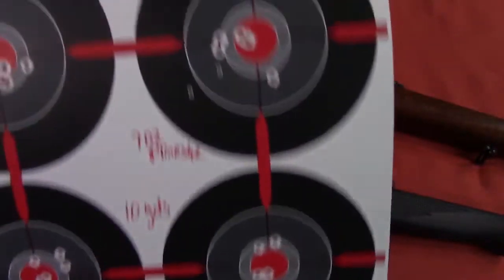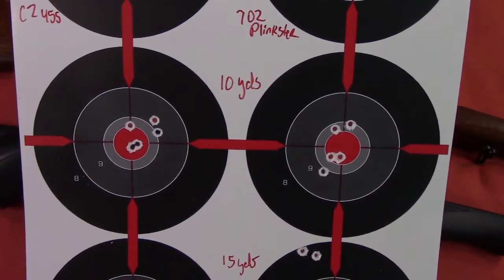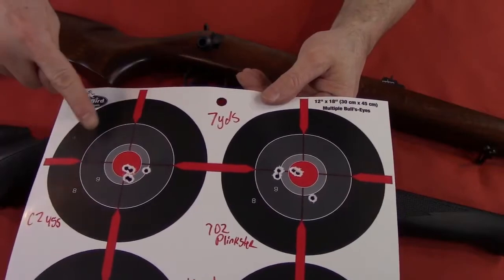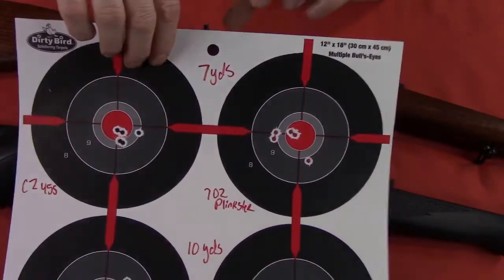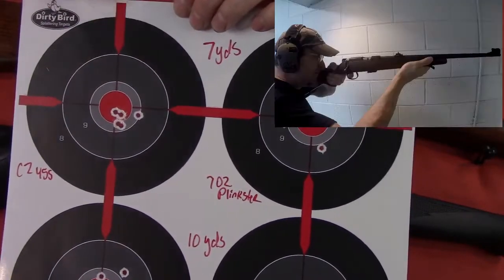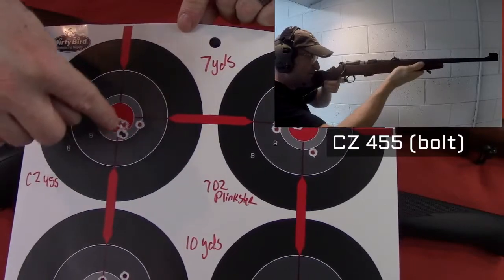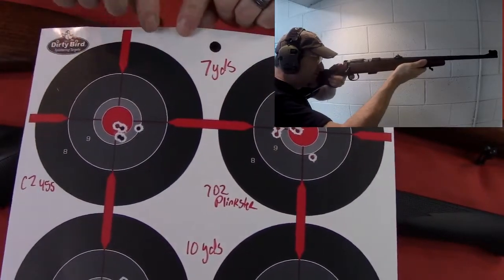Here's a target. So what we've got is 7 yards, 10 yards, and 15 yards, with the CZ-455 being in this column and the 702 Plinkster being in this column. And to look at this, it looks like the CZ-455 is pretty accurate here. This is good grouping. Over here, it's not that much different, is it?